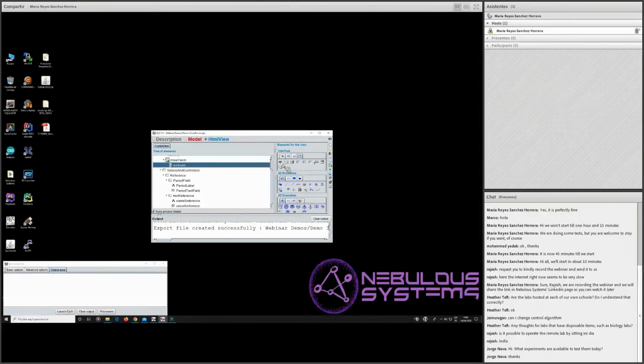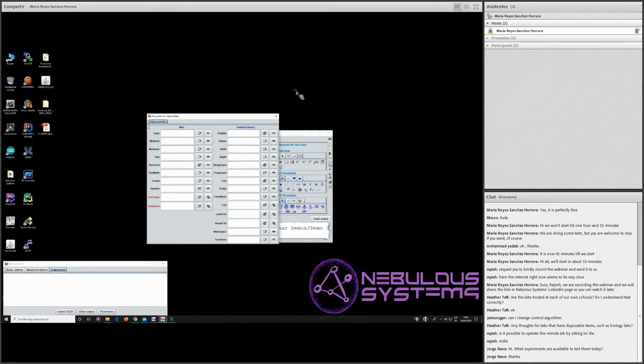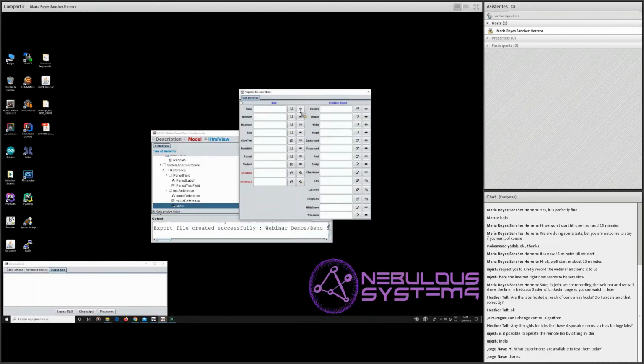I think the audio is back, so I'm going to repeat. Now I'm going to add the control that was missing, the slider for controlling the beta angle in the Furuta pendulum. So I select the element, which is this one, slider. I put it here, and then I double click on the element to edit it.